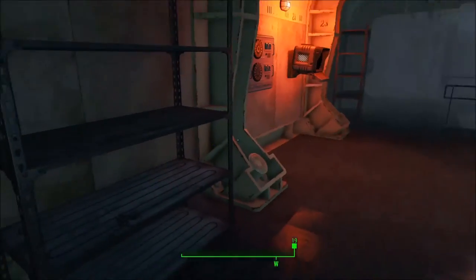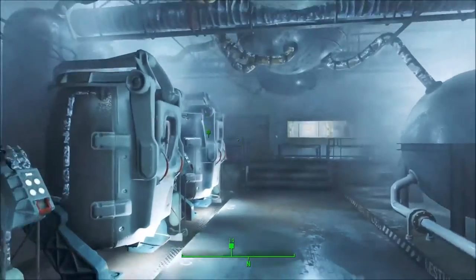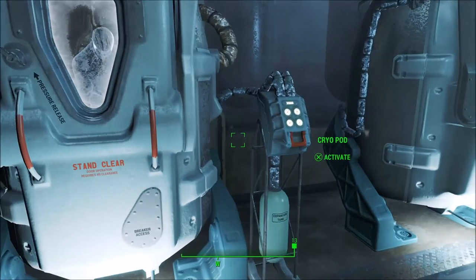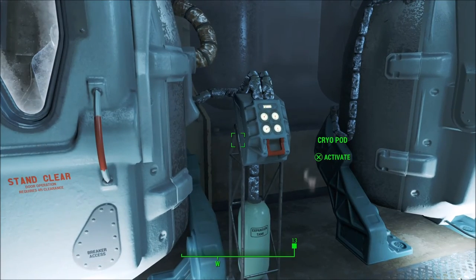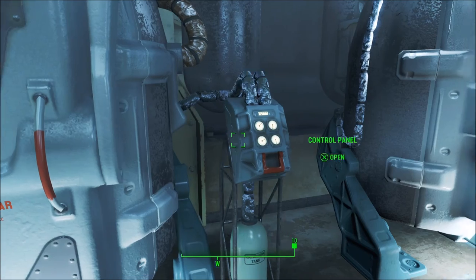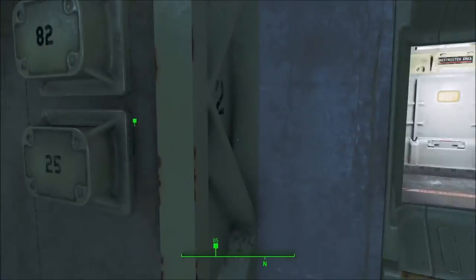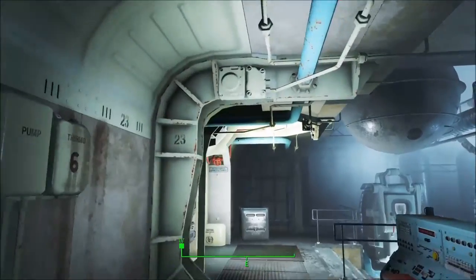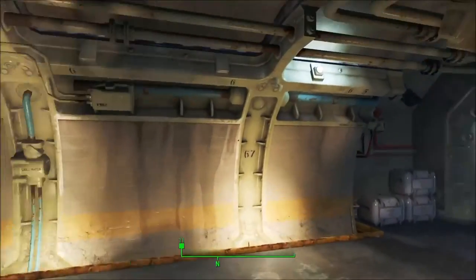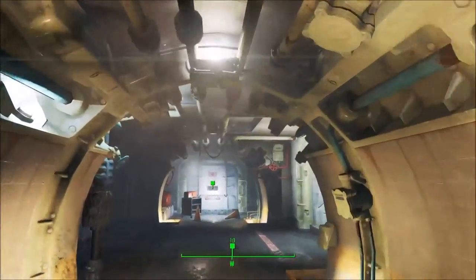This does not look good. Okay, let's go this way. I don't even know which way I'm going. I'm just randomly walking around. Can we open that? Nope. Why'd they do this? Doesn't seem so. Dead. None of these we can open. Why'd they do this? Open, no. So let's go back out of this area. Go back here. No, that's where we came from. Let's go this way.